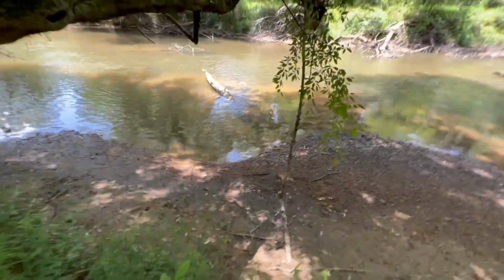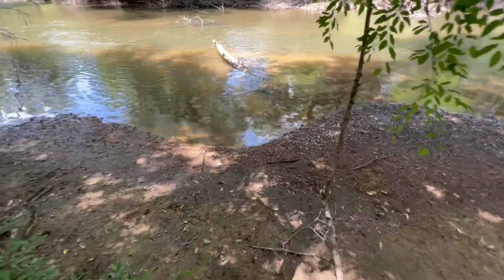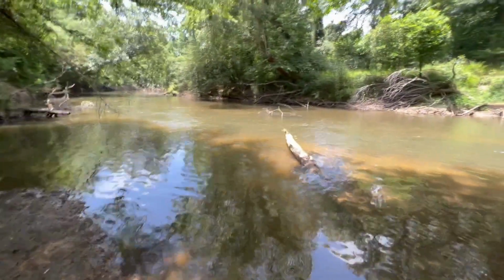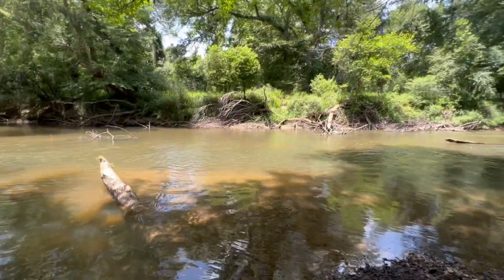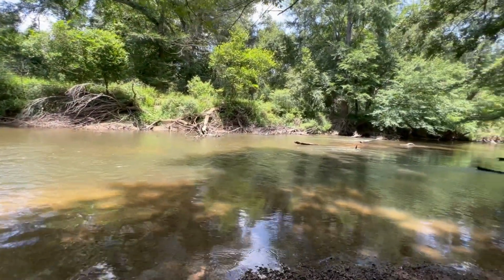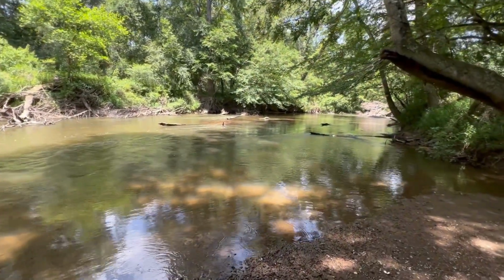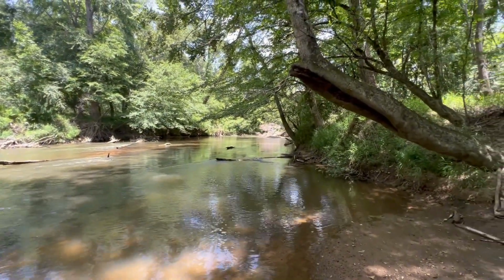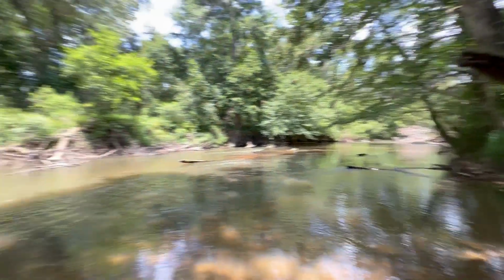Oh yeah. Well, if I had a towel, I would take off my clothes and do a little skinny dipping, because there's nobody around. We also own some land on this side of the river, which is kind of useless to us except for keeping somebody else from building on it. Yep. Very nice. So that's the property.